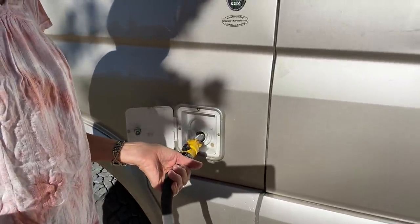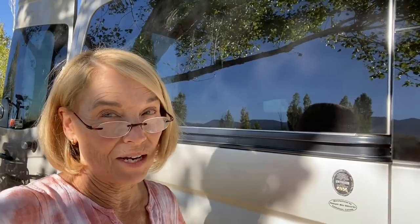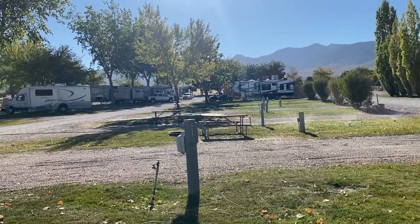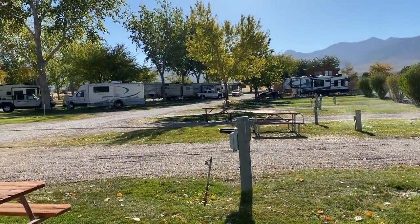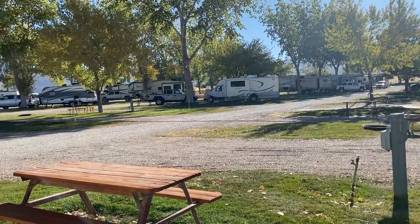We really like this KOA here in Fillmore. It gives us a chance to clean up the van, get rid of the dust, and empty our tanks several times so that we make sure they're well flushed. They have grassy spots, which is nice. They have some shade trees, and it's quiet. It's probably on the pricey side, but not for KOAs in Utah.